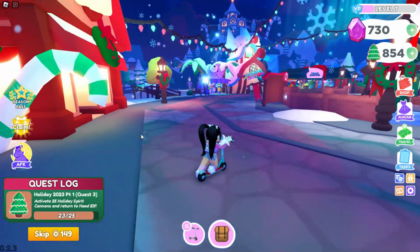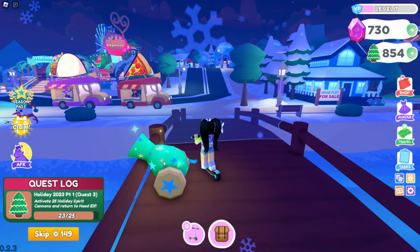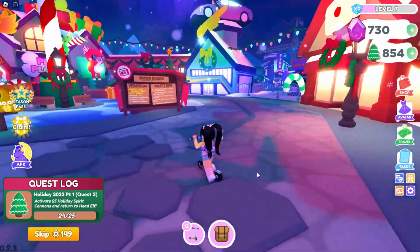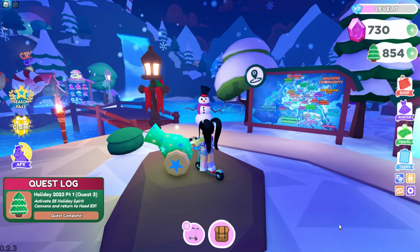Now let's get the last two. Go across the bridge right here, next to the bait store. And we just have one remaining. Go ahead and follow where I'm going past the train station, and here you'll get the last cannon to complete quest number 3.